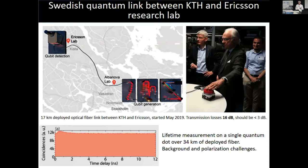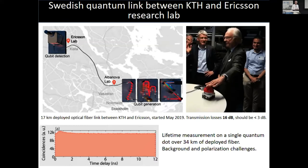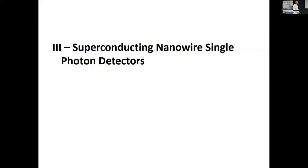If we talk to Ericsson engineers, they don't care. I mean, 10,000 photons per second for them is absolutely nothing. But for us, it really ruins our day. So these are the kind of issues we have when we go quantum, even using classical things. We are facing issues that were sometimes not expected.